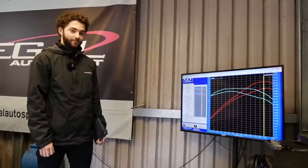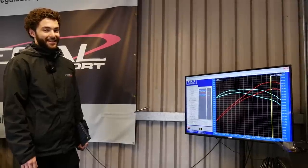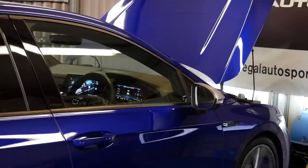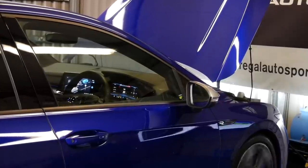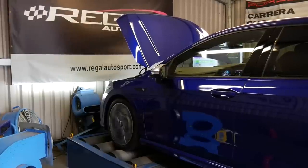Okay, so a couple of runs done. It actually sounds quite good. You get a few little pops and bangs, which is quite surprising. I was saying earlier that I was quite surprised by the standard exhaust in this. Obviously expecting to get in the car and it'd be completely dead. Actually sounds really good. Especially under load, it's really not too bad at all.